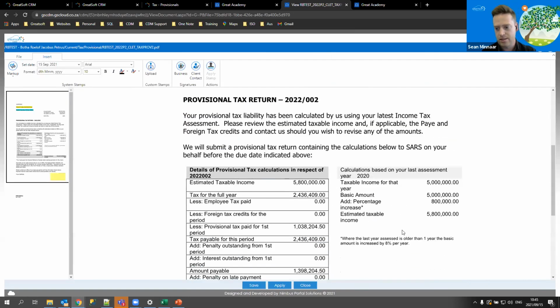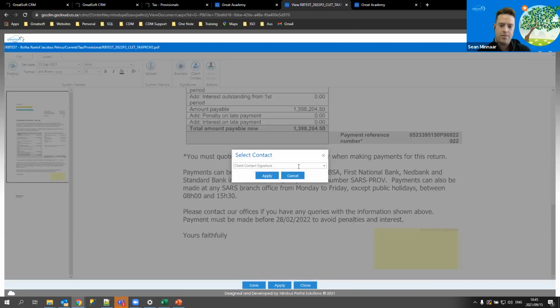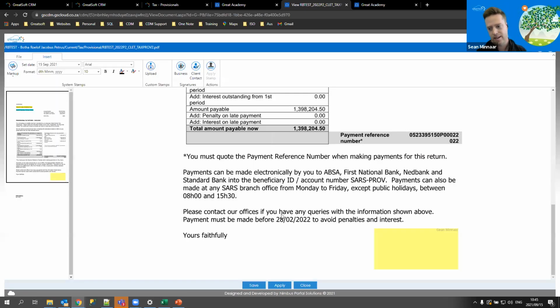I can navigate down to the bottom of the page. I can simply click on this block and I can then set a name. So now the system will automatically go and take a look at who are the available contacts associated with this entity, and it will give you an option of to whom you'd like to allocate the signature space to. So here in this case, we obviously want to do it with a tax contact, so I can specify that Sean needs to sign this document, and I can click apply.